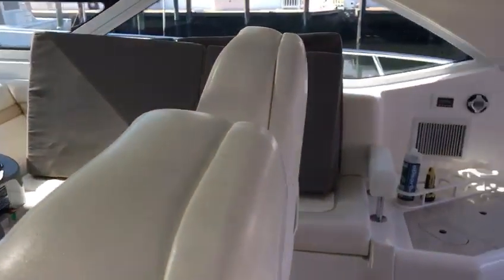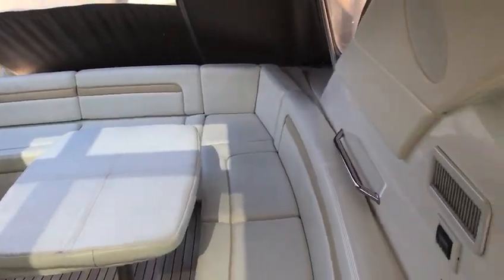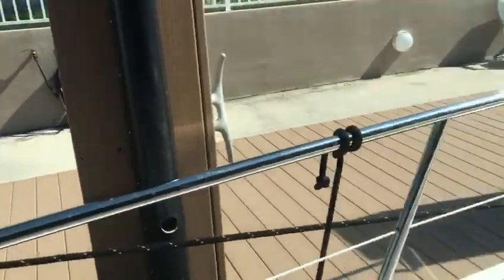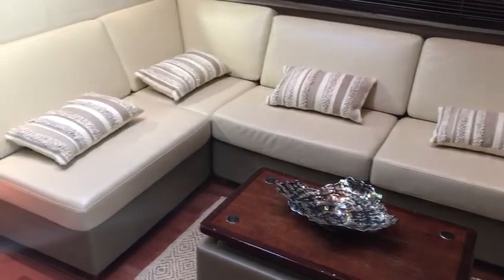I'm going to take you on a quick tour of this 54 Sea Ray Sundancer. We'll do a separate video of just this cockpit area, which is, to me, a true highlight on the boat. But let's do the interior right now. Very wide staircase here, all natural wood, absolutely beautiful, down to a wood landing. That sliding plexi door for the companionway has a separate screen door for all you folks up north.